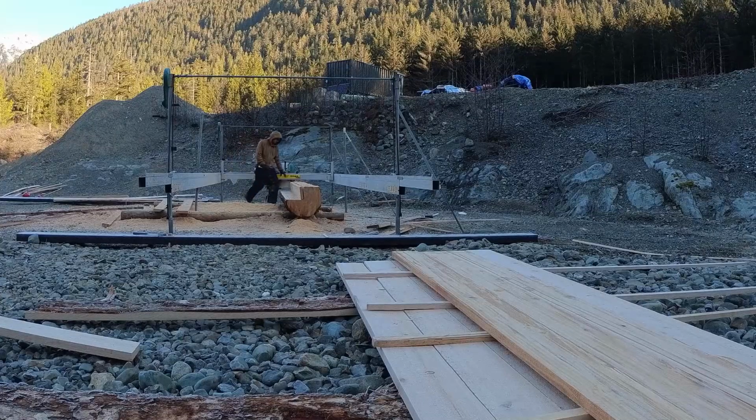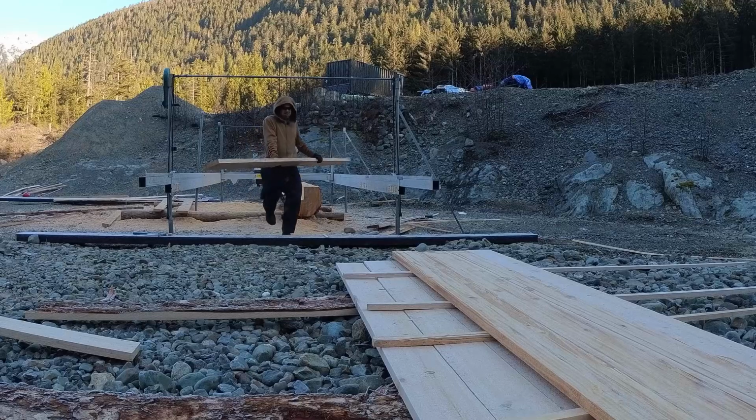We had a lot of problems getting the mill set up and getting it started that I didn't show, but 4 days into the trip, I actually had a pile of boards ready to go.